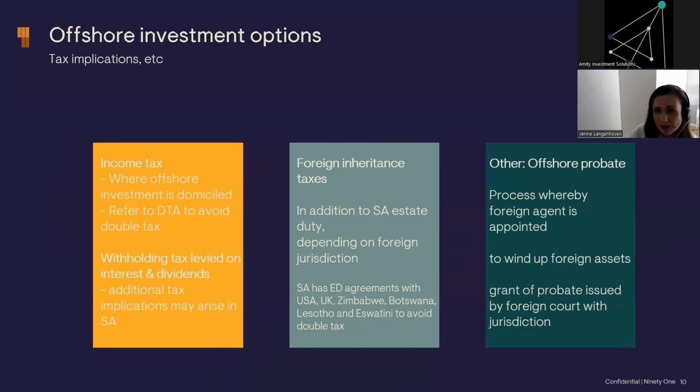Okay. Then the tax implications in respect of offshore investments. So just the different taxes that clients need to be aware of. So firstly, income tax. Where an investor is invested in an offshore investment, it's possible that there can be tax implications in the foreign jurisdiction as well as in South Africa. It's always important to look at the double taxation agreement between the two countries, if there is one, to determine which country has got the right to tax the specific income. Then also withholding tax may be levied on interest and dividends in the foreign country, and there may also be additional tax implications in South Africa.